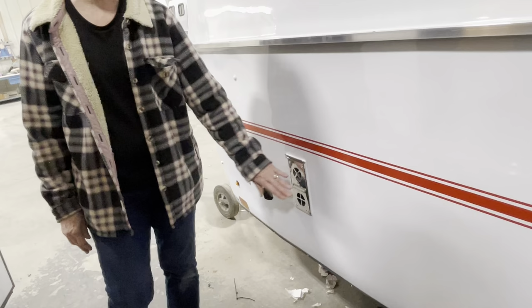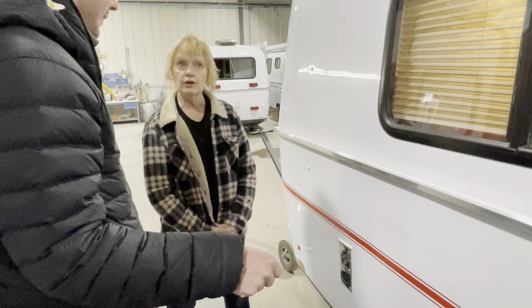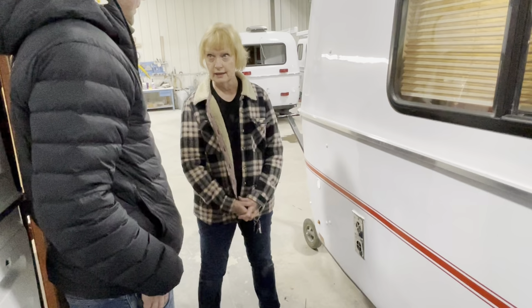I guess I will learn more about the heater. Do you need a ton of electricity to run the heater? No, actually, it is propane, and the igniter can be battery. Okay. So if we're dry camping on the way home, we can use the propane.